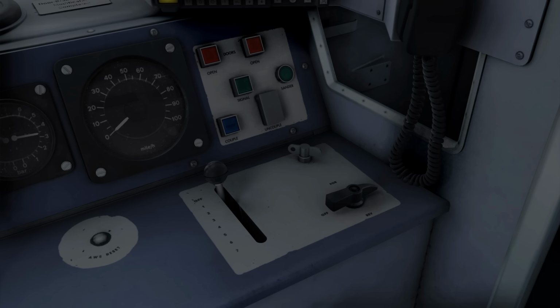Okay, now that I've done that, I'm going to press Ctrl and D to turn on the driver's safety device, press Shift and H to turn on the daylight headlights, and then J and K to turn on the marker lights and turn off the tail lights. I'm now going to press I to turn on the instrument lights. And let's quickly have a look at the cab controls here.